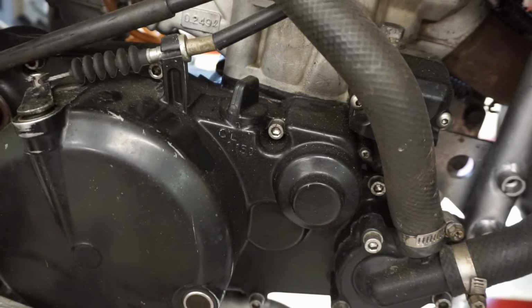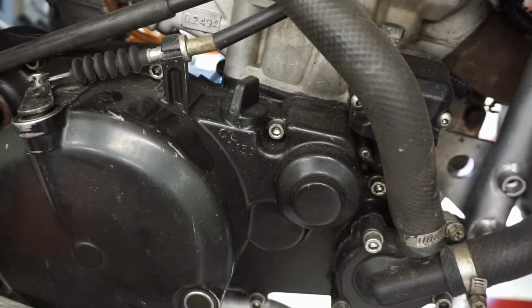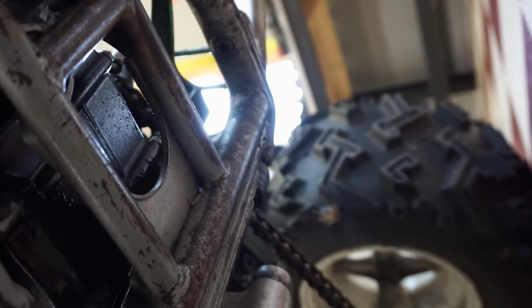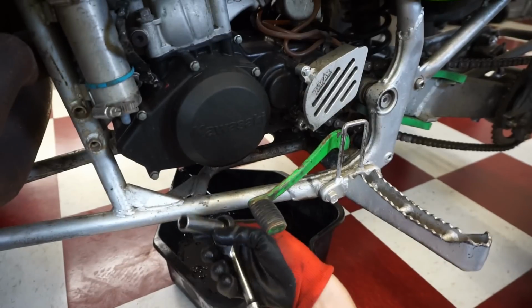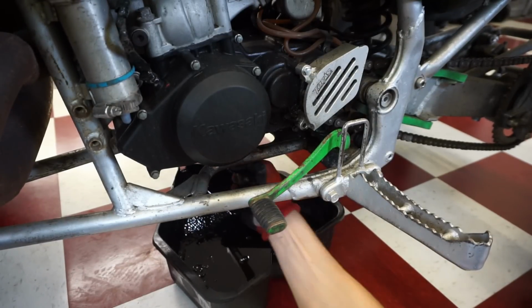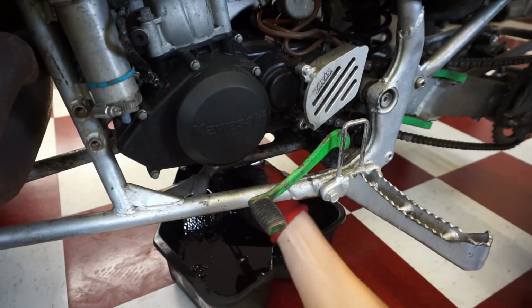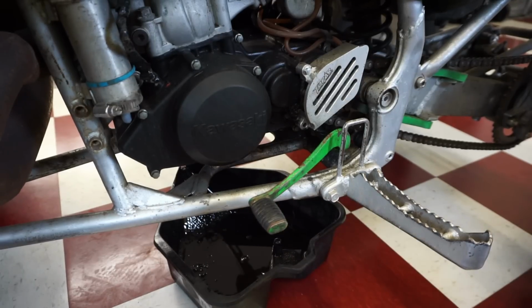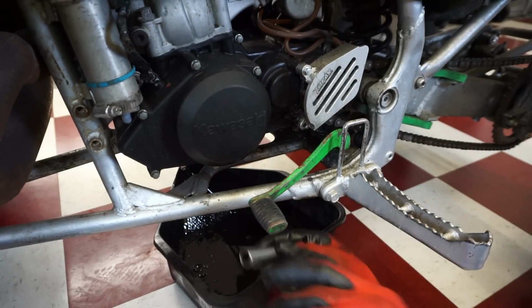But let's see the drain bolt for it. The drain bolt for it's right underneath the engine. See if I can show you guys. It's right there. There's the drain bolt. Alright, looks like it's a 14mm bolt. Right, they came off fairly easily.